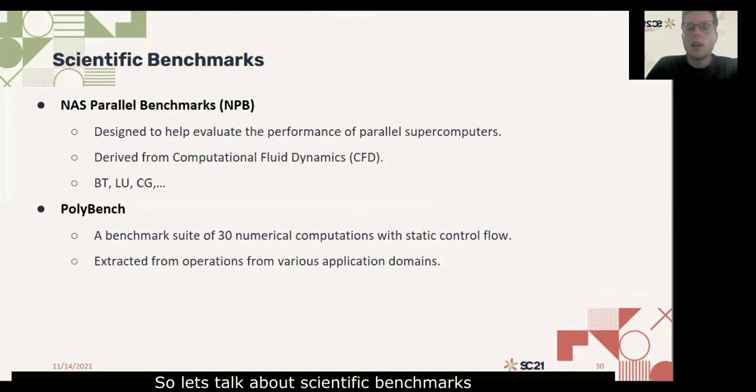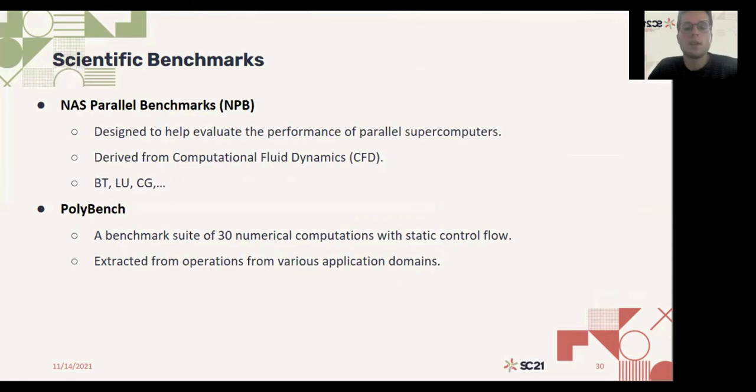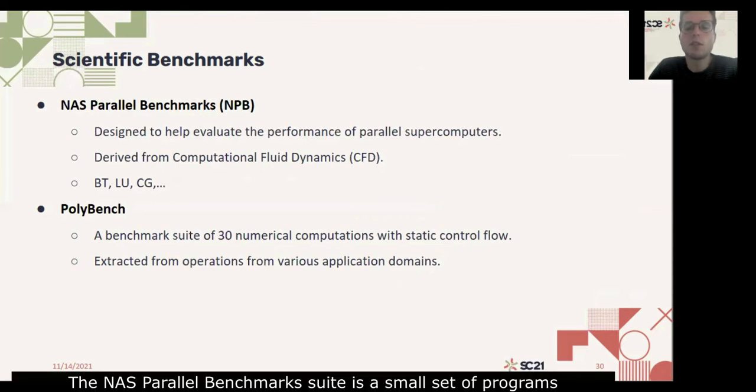Thank you, Gal. So now let's talk about scientific benchmarks. What scientific benchmarks can we use for these suggested use cases? The NAS Parallel Benchmark suite is a small set of programs targeting performance evaluation of highly parallel supercomputers. These benchmarks are intended to emulate real-life scientific calculations and their usage of mathematical solvers. Among them are BT, the block tridiagonal solver, LU, the lower-upper Gauss-Seidel solver, and CG for conjugate gradient.